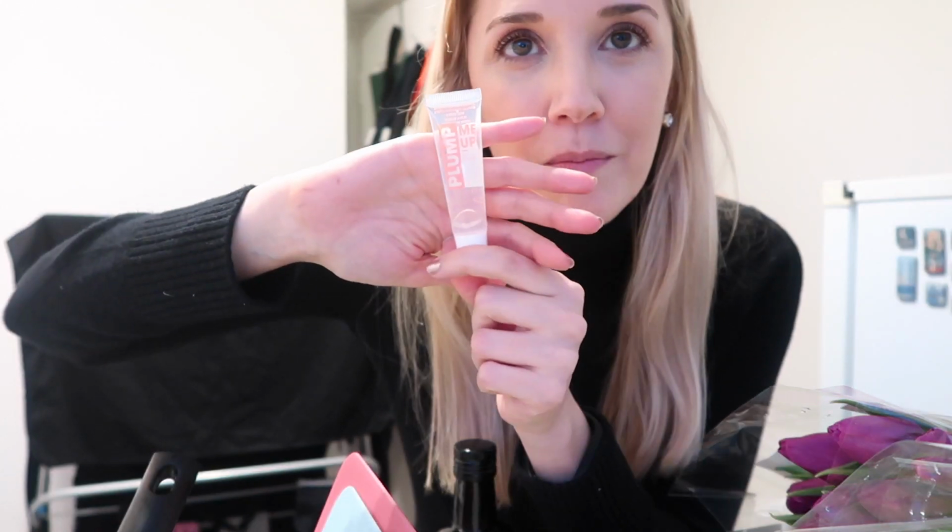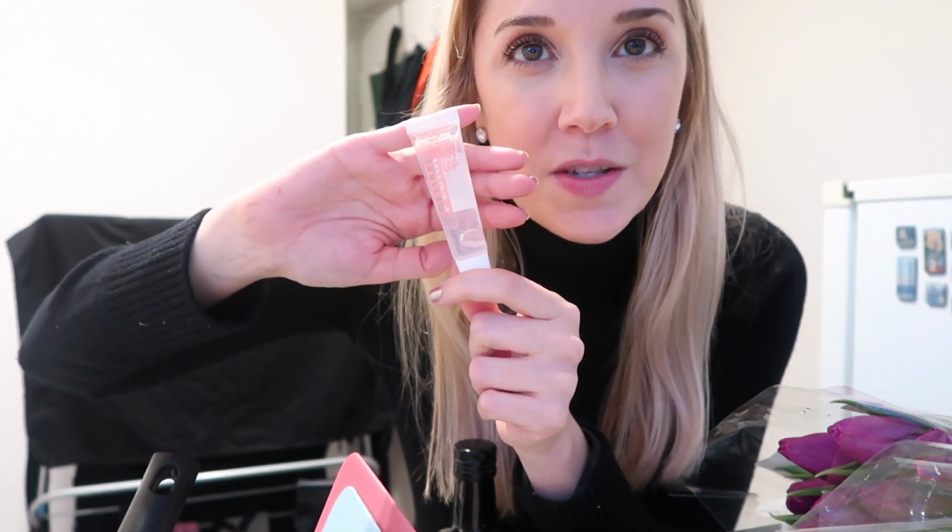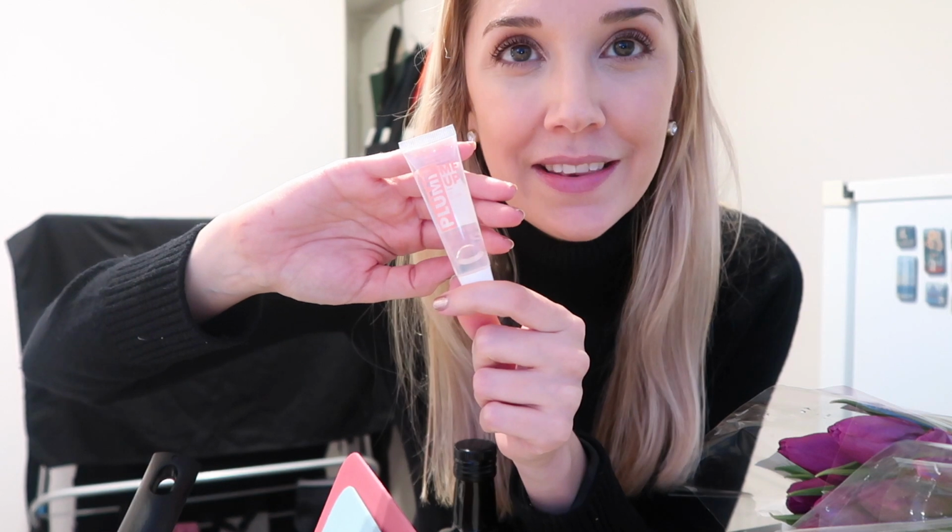And then I also got this, it's by Collection. I have a clear lip gloss, but I tried to use it the other night and the cap is broken. It was pretty much only this much left anyway. So I'm gonna try this Plump Me Up Collection Clear One. It looks really nice over lipstick, I hope. So let's see if that's a winner or not, but it was only like £3, so bargain beauty ahead.